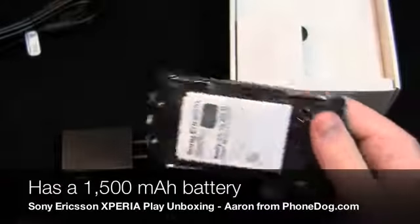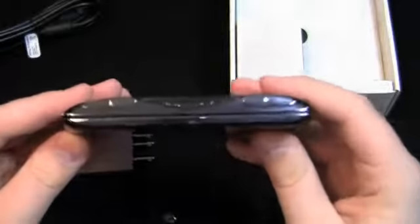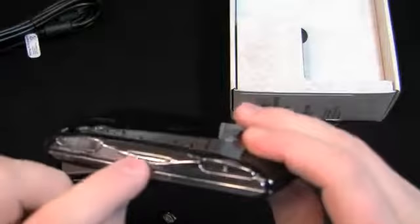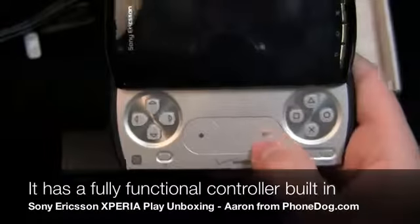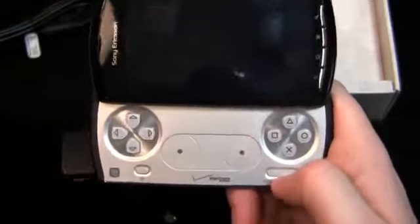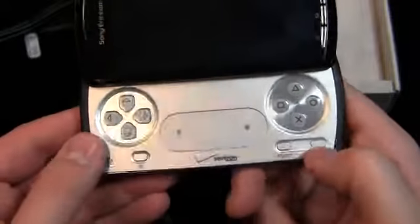Sorry about that. 1500 milliamp battery, so it's 4-inch display, Android 2.3. Battery life's probably not going to be incredibly great, but you can see over here on the right side you have your left and right little paddles, a volume rocker, and then here's what the controller looks like. Standard PlayStation controller, except the joysticks obviously couldn't protrude out because of the screen, so they're digital joysticks where you can still use your thumb, but there's no physical movement. So you have an Android menu button here, select and start, and then the Verizon logo. So let's start this sucker up and take a look at it.